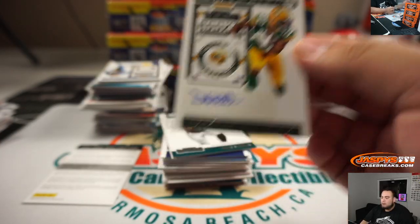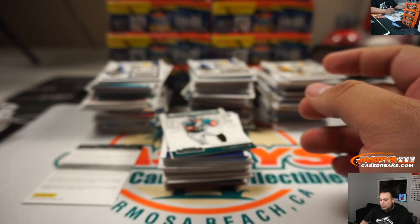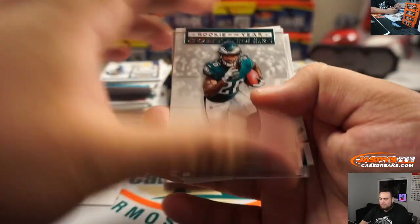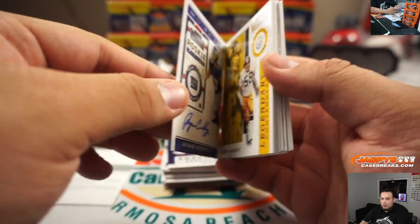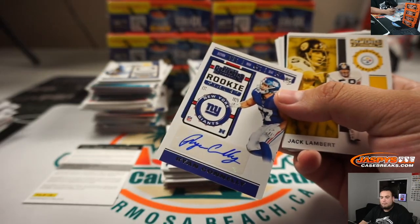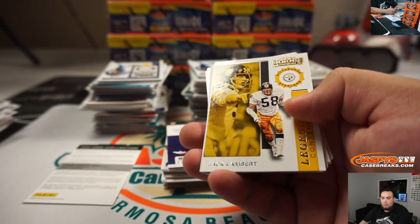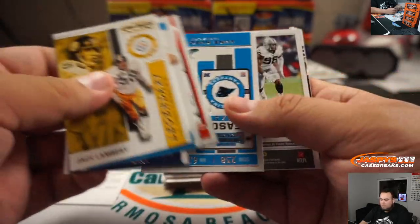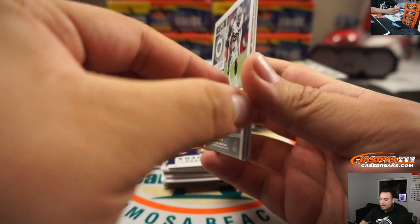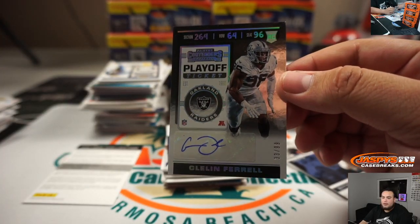Then you got Dexter Williams, Green Bay Packers. Adam, try to trade the Packers. Ryan Connolly. And Cleveland Farrell. Farrell, nice. 33/99 for the Raiders.